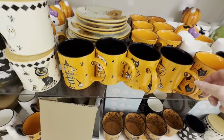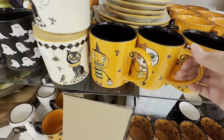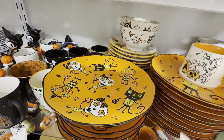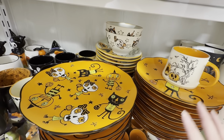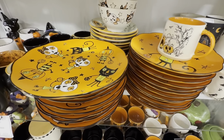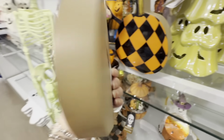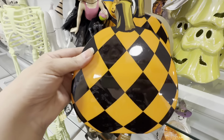But we have the mugs with all the characters and the Skelly girl and the Pumpkinhead guy, but I don't see the cat in the mug. So I'm wondering if we'll see that all eventually, like everybody and then each of the 3 characters individually. So we'll see. And we also have this little Harlequin patterned pumpkin here in black and orange and $7.99.